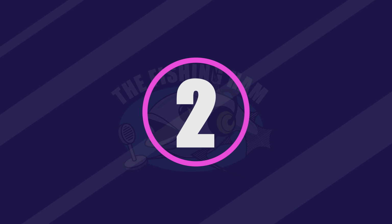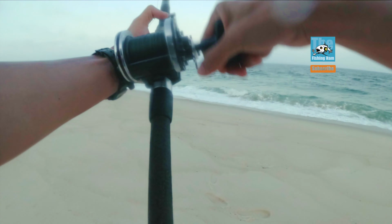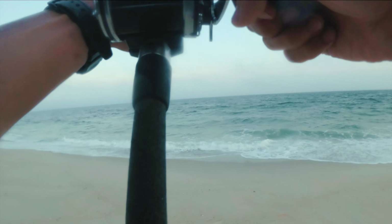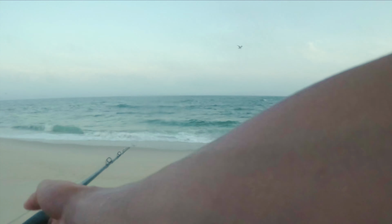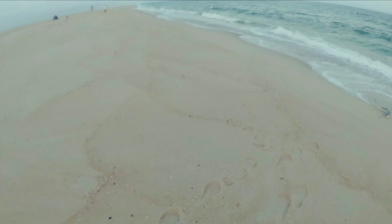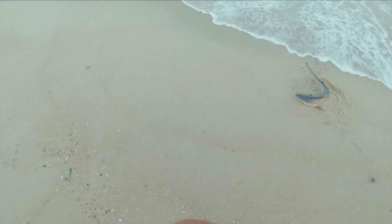Number 2, the blacktip. Found one. This is a very special fish. Not only a blacktip shark, but also the very first shark I've ever landed. Small in size, but what an icebreaker. Not being able to land a shark for the past 3 years, the shark skunk has been following me around for a while.